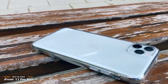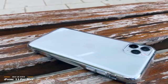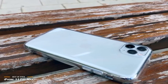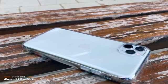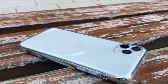Previous Apple iPhone generations have always been among the best smartphones for imaging, and the iPhone 11 Pro Max is no different. It scores high on video recording, producing good detail, a very wide dynamic range, and smooth stabilization, and is one of the best camera phones for video.